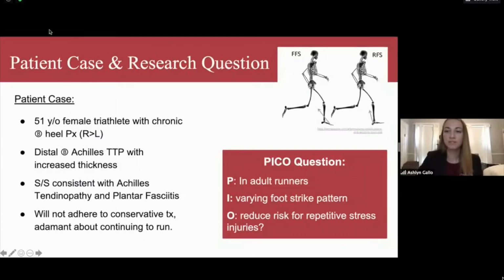Our patient is a 51-year-old female triathlete with chronic bilateral heel pain who presented to the clinic with bilateral Achilles tendon tenderness to palpation and increased thickness. Signs and symptoms were consistent with Achilles tendinopathy and plantar fasciitis. The patient reported pain with all weight-bearing running and jumping due to this heel pain. Her gait analysis also revealed a hard rear foot strike at initial contact. Despite suggestions from her physical therapist for conservative treatment and rest, the patient continued to run at a normal mileage.